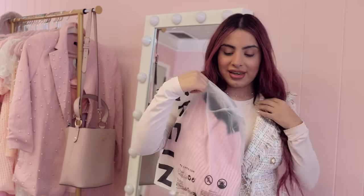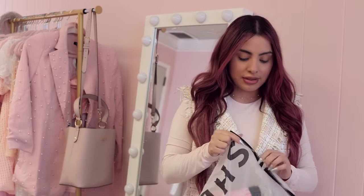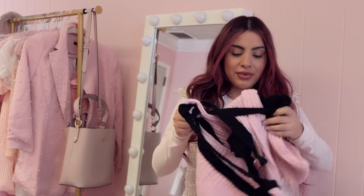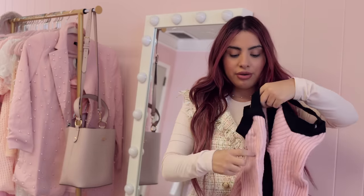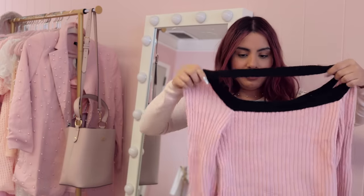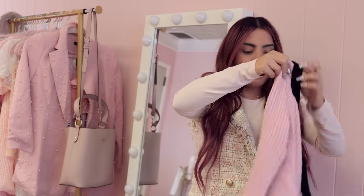What is this, you guys? Oh my gosh, I see pink and black. I've been obsessed with pink and black lately. It's so pretty. Oh, I remember this. Okay. So this is a cute little cropped sweater. Whoa, what is going on here? Okay, so that's the back. The back looks like that.